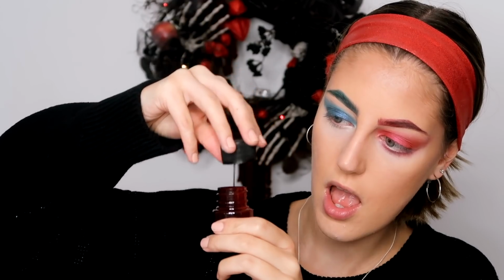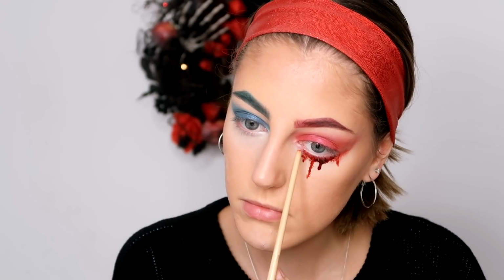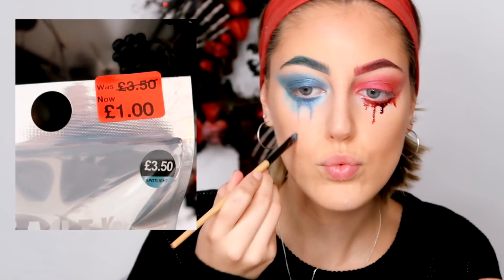I thought I'd be creative and incorporate Stage Blood into this look and use it for the dripping red that Harley usually has under her eyes. And then I'm gonna do the exact same with this blue shimmer shadow on the opposite side. This actually comes in a 2-pack with a compact powder as well, and it was on sale, like literally £1. That's super affordable. Tattoo time.